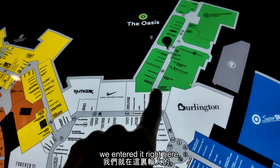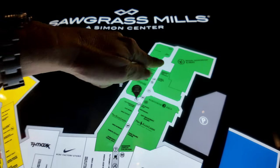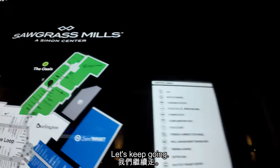All right, we entered it right here. We walked up, we're right here in Cheesecake Factory. We're gonna go down and then we're gonna work our way back out. Let's keep going.